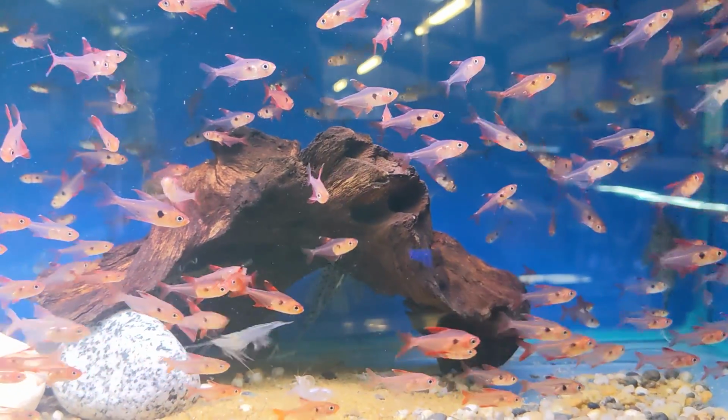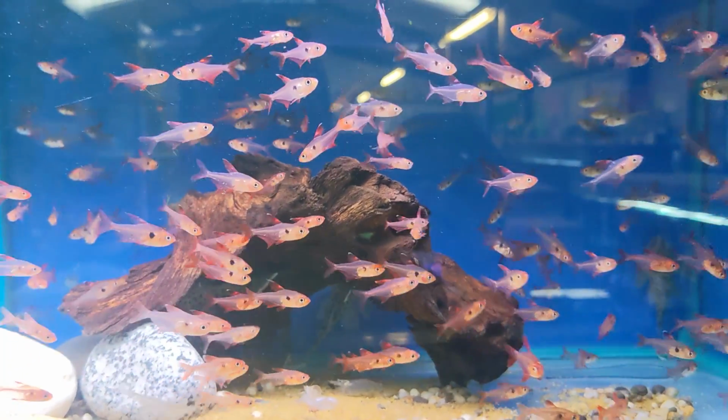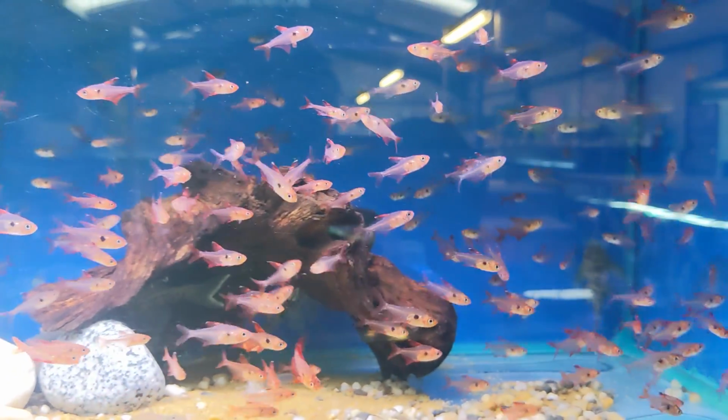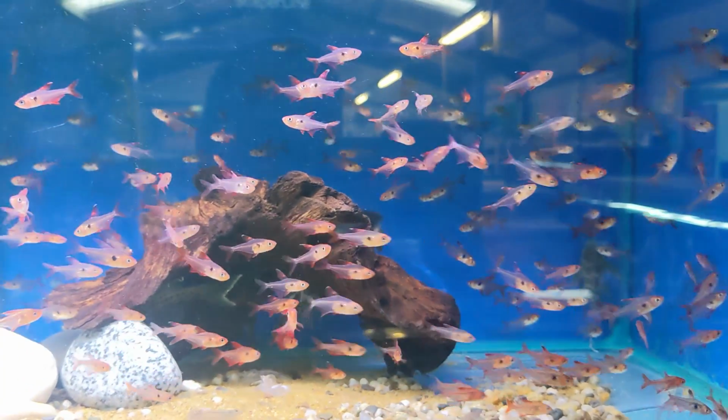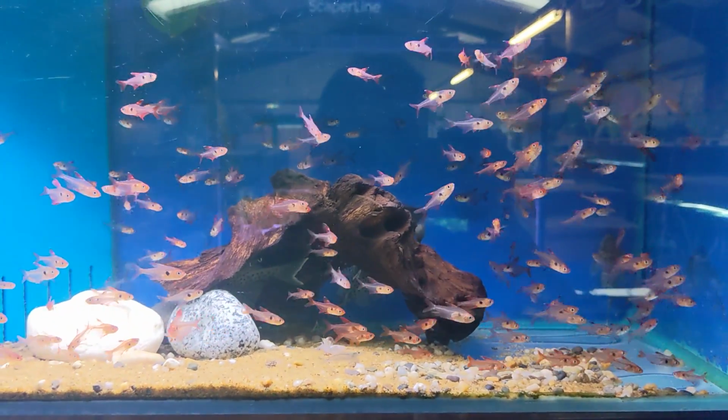This is, what's this, 2 days in? And they're really, really colourful. So I'm a bit not sure on them. I'm not sure that they are a proper red phantom. But we'll see, as they colour up and as they settle down, they might change colour and look a little bit more like a red phantom.